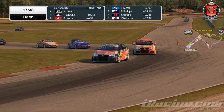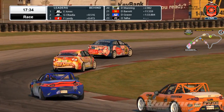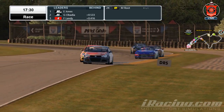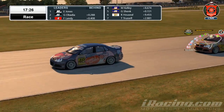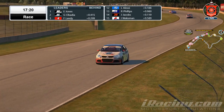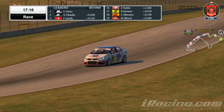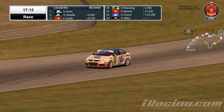We definitely have some Volkswagen racing going on back here. You see Dave Fitzgerald. I believe that's him in the double bubble. No, that's James Saffel. So him and Lewis are battling it out here for 3rd and 4th place. Dave is just in front of them by about 2.5 seconds, in his Pabst Blue Ribbon car.